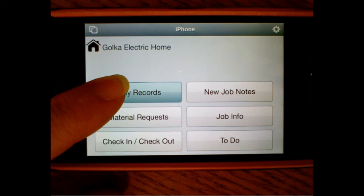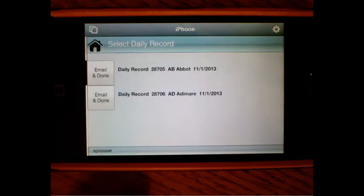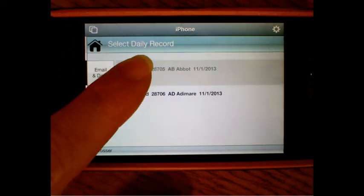To start filling out paperwork, the field lead taps the Daily Record button. We show the lead the jobs he's assigned to for the day. That way, without searching, he sees the information he needs. All he has to do is tap the job he's just finished.